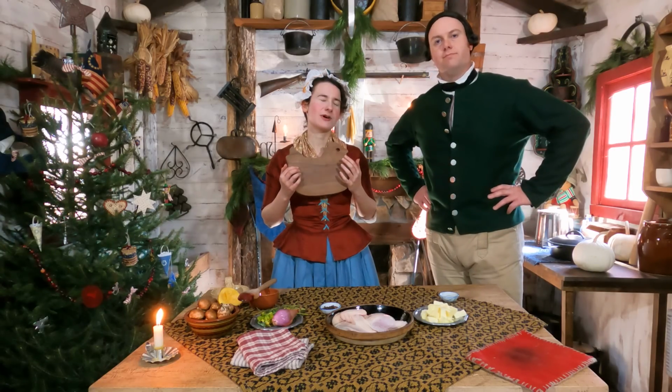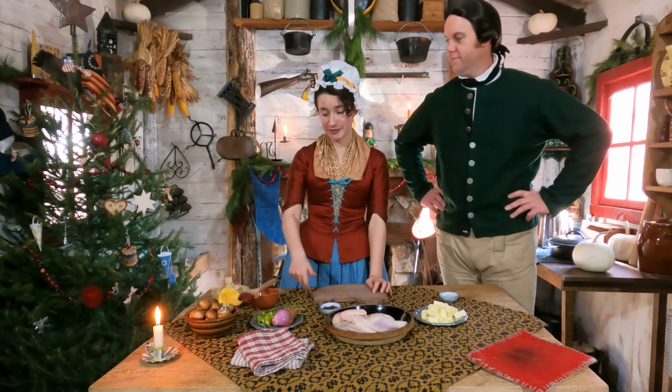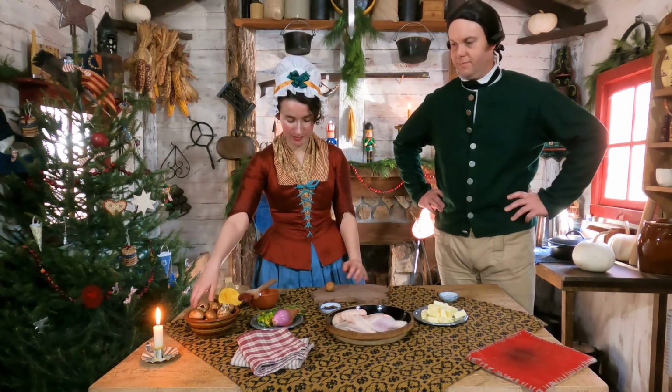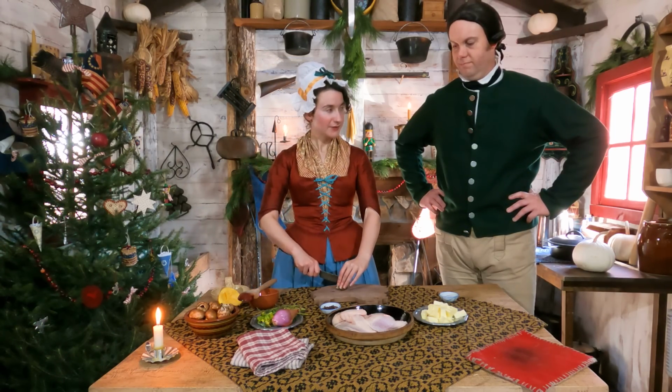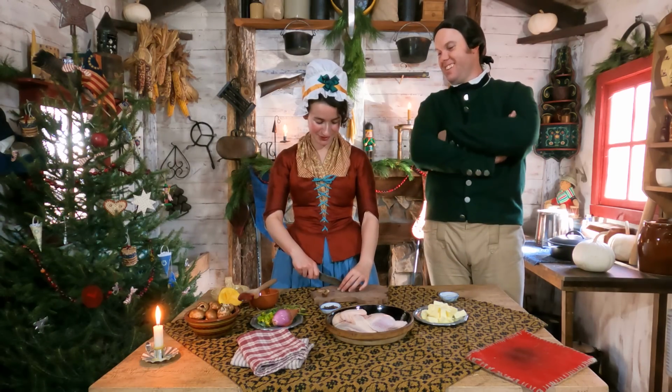Yes. So while that sauce is cooking, I'm gonna start chopping up some stuff. We have mushrooms here and a scallion, so I'm gonna go ahead and cut up some of these mushrooms. Well, yeah, what else do you think I was gonna do with the mushrooms?